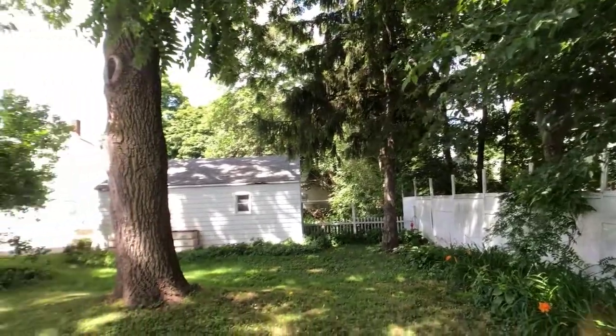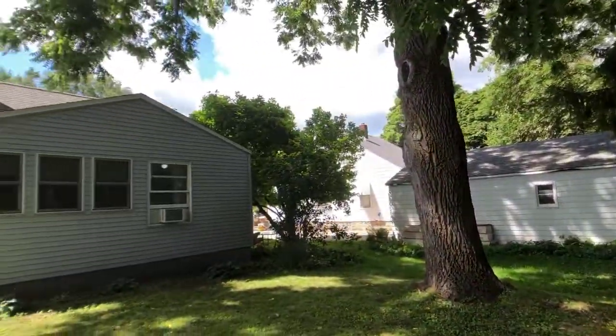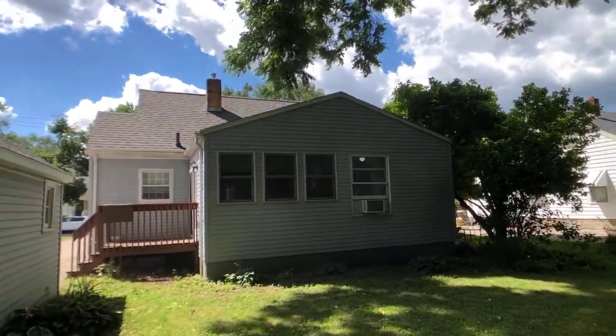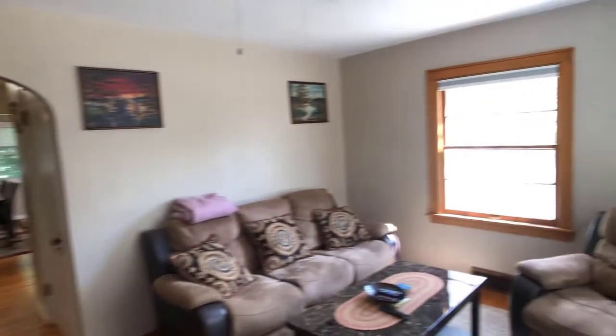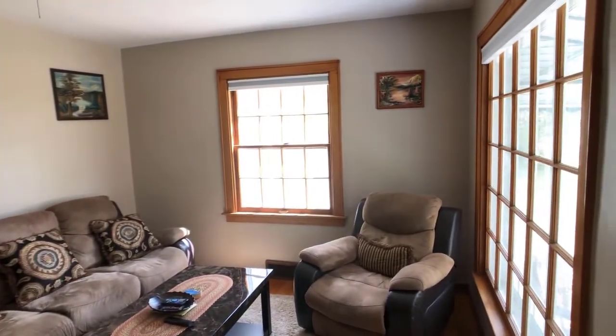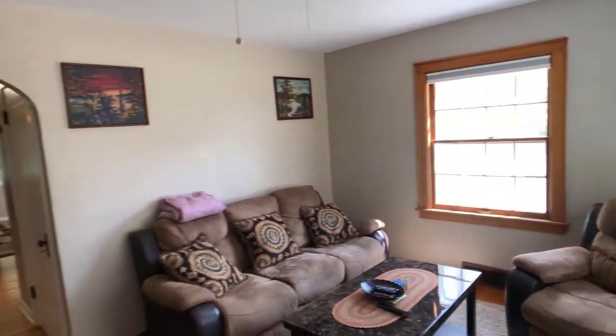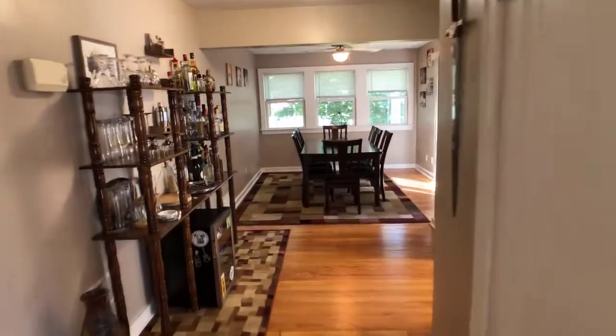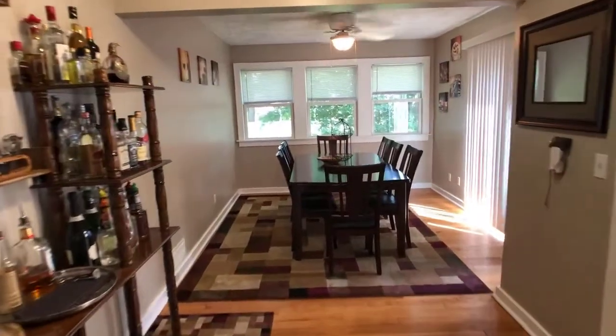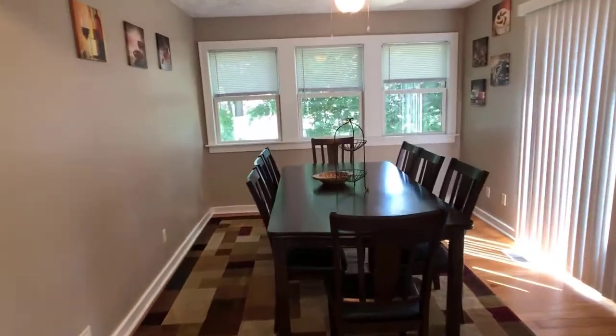The roof shingles were new in 2016. Notice the hardwood flooring and the rounded archways. You will love the open floor plan from the living room to the family room.